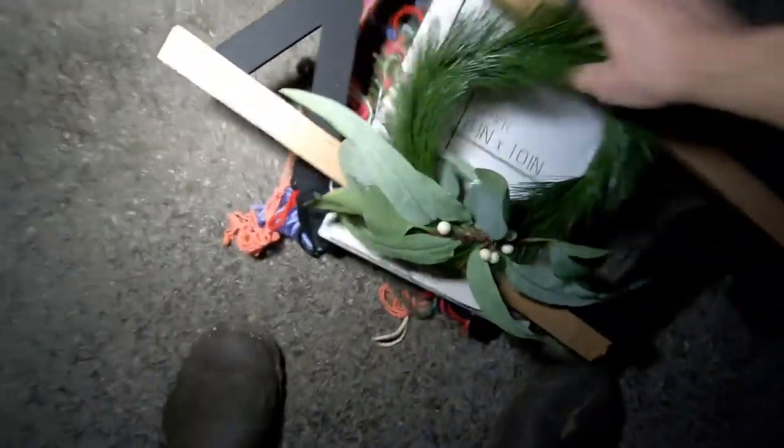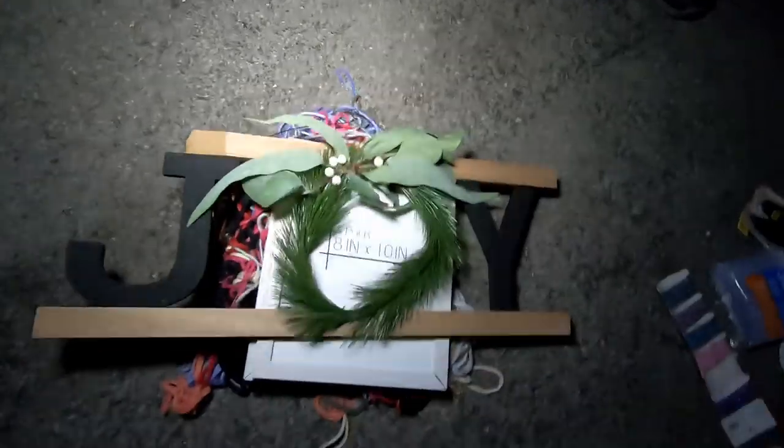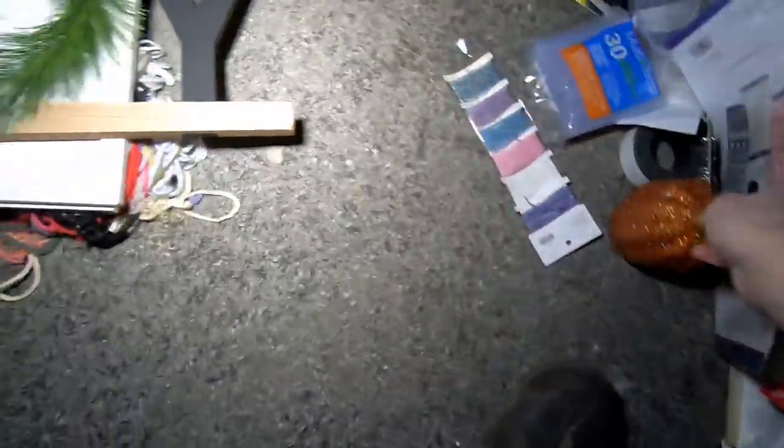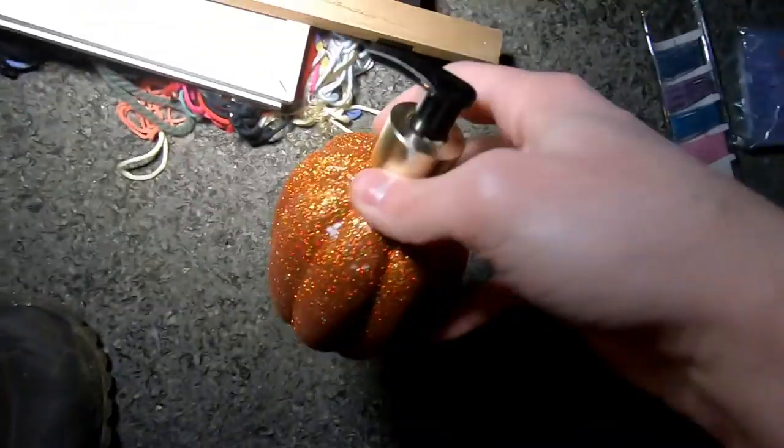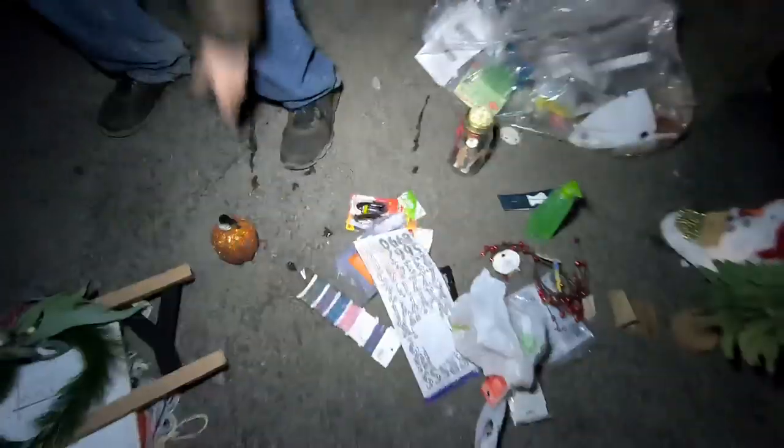Then we got the joy sign. Joy to the world. Joy to all of you. Joy to us. And we got the pumpkin freaking soap dispenser. So cool. You want to know? No. You shot me before. Oh, yeah. Actually, here. You want to know? Dang it. No. No! I thought he was gonna smash it.